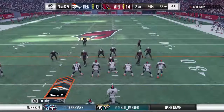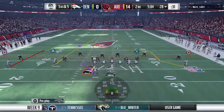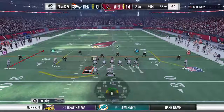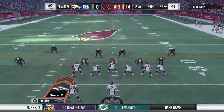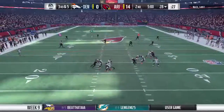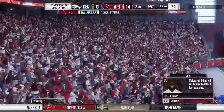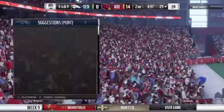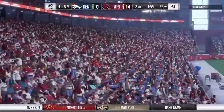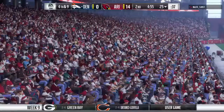The Broncos on 3rd down. They've hit 2 for 4 thus far. This will be 3rd and 5. Here's Brissett. Escaping this time as he'll go down. They got him for a sack. Eddie Vanderdoes in there to drop him for a 4-yard loss, and it'll be 4th down.